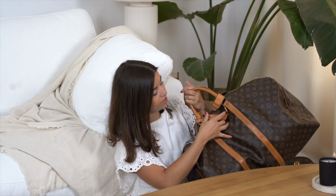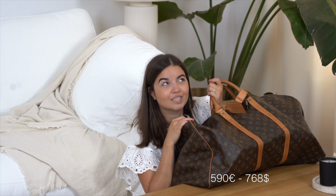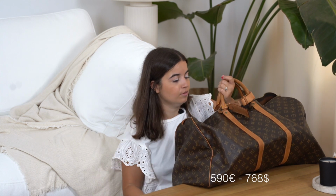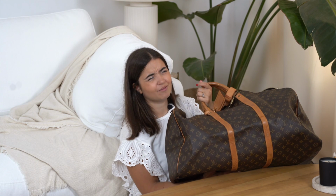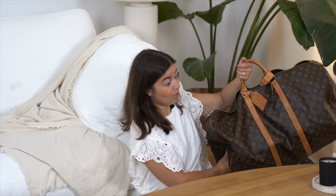But we have the name tag here and the padlock with the key. Inside is perfect, no stain inside, and the price for this one is 590 euro, which is very, very low for a Keepall, and still in good, very good condition, actually. So this is available on the website right now. Go get it for the holidays, it's perfect.